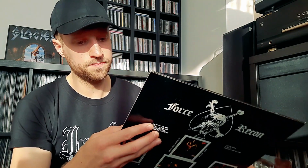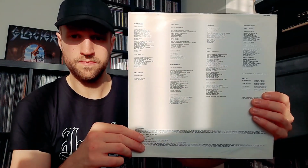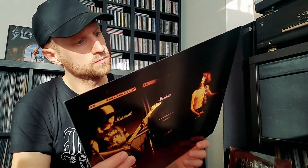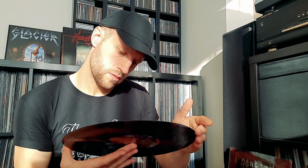What is it, 1988? I was going to say 86, but 88. And it is actually recorded in London as well. I see that right now. That is pretty awesome. It is the Metal Works label with the original inner as well. There you go. It does include one more song that is not on the back of the record. Let me see. Yeah, it is on here, but it is not on the back of the album.